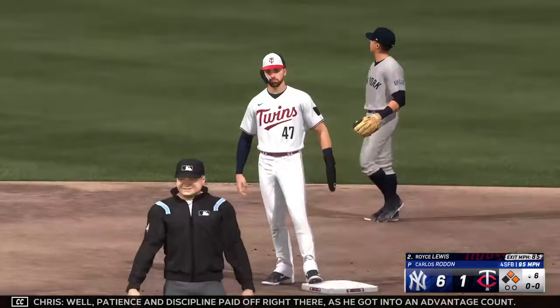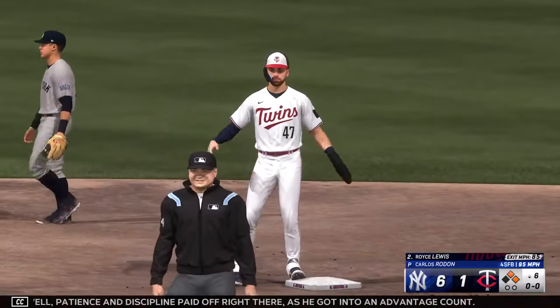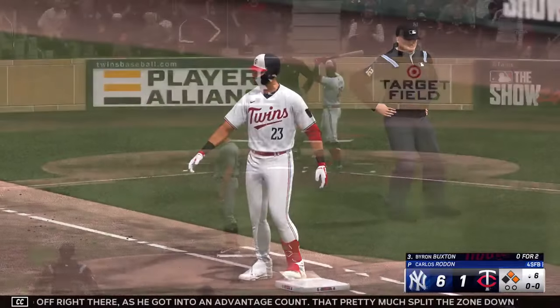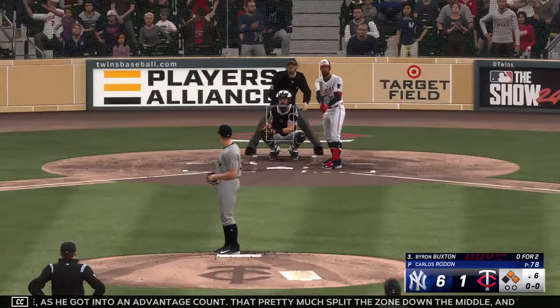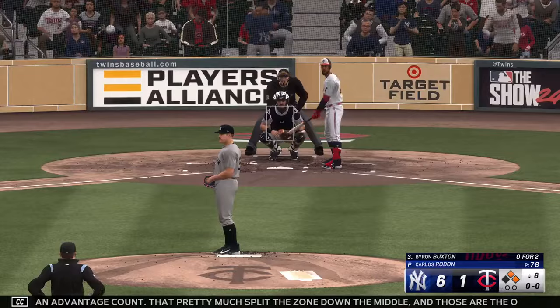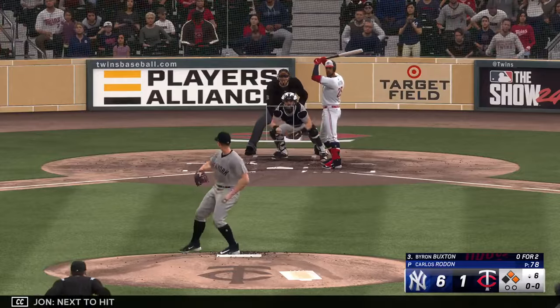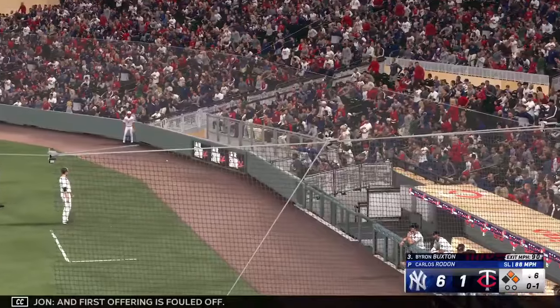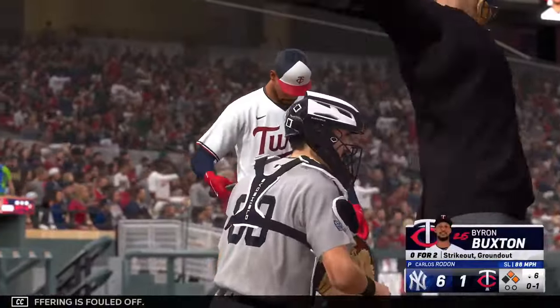Well, patience and discipline paid off right there as he got into an advantage count. That pretty much split the zone down the middle, and those are the ones where you've got to make them pay. And maybe they've got something going here, trying to get back into this one. Next to hit, Byron Buxton. And first offering is fouled off.